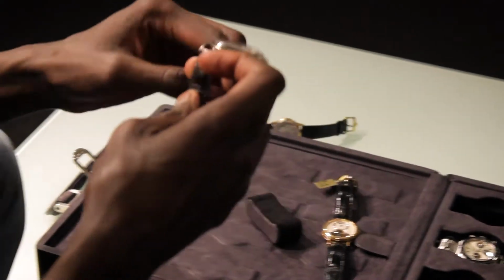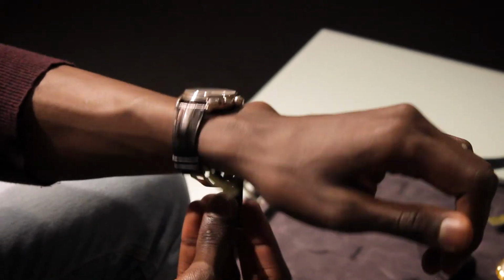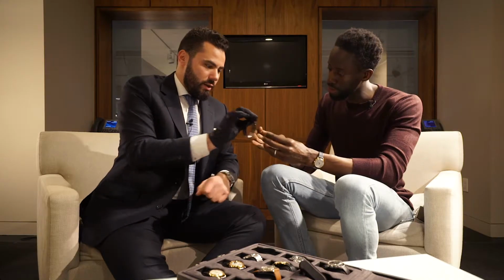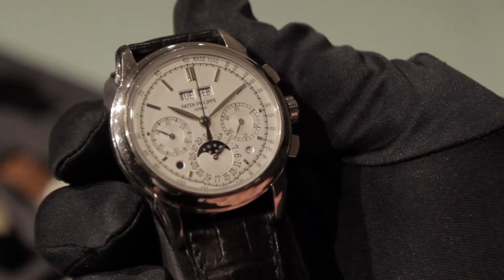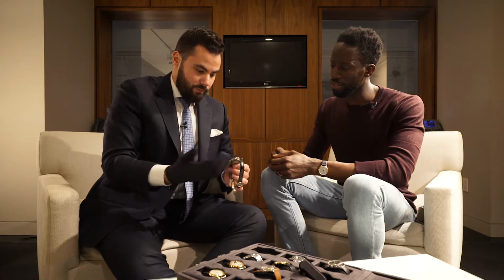Extremely heavy once again. Beautiful workmanship. Craftsmanship. This one comes with the box and papers and everything. Very important, guys. Always get your box and papers. This model replaced the 5970, which came from the 3970, all the way from the 1518, 2499 line. So it's got Patek DNA all over it. Great watch. Beautiful silver dial.